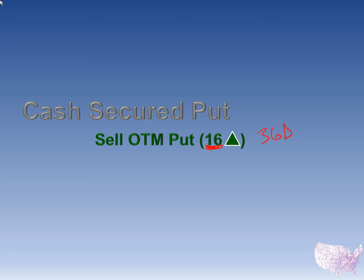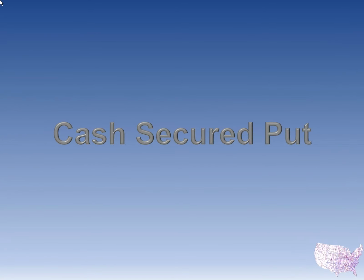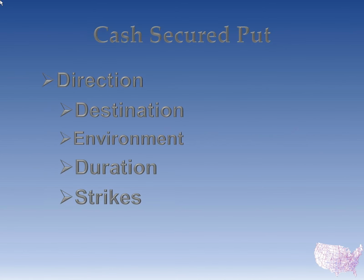All right. So we're going to be looking at the cash secured put. You guys got this, right? We've got the direction. We are bullish in this underlying. We definitely want it. We've got a good destination. The destination is less than or equal to 10 cents on the bid to the offer on a stock that's less than or equal to $100. Make sure if you're trading a stock that's under $100 that it's less than or equal to 10 cents, or you move the decimal 3 ticks to the left.